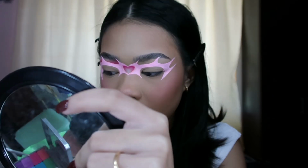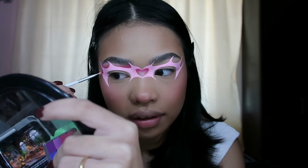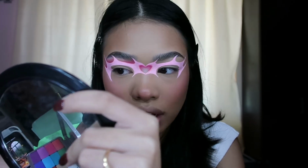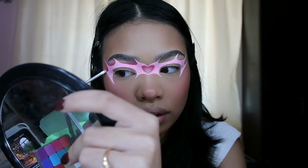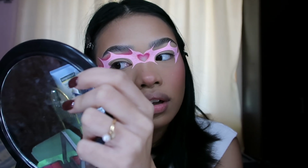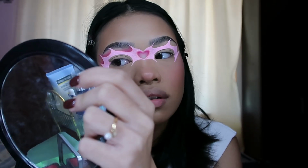With blending, you really have to have the patience, I swear. When I first started doing creative looks, I did not have the patience, and it was so hard to keep going. I really got frustrated when I first started doing this. That is literally my advice for you if you're starting: you just gotta be patient. One side is finished, let's do the other side.